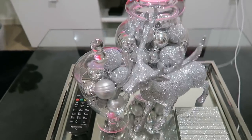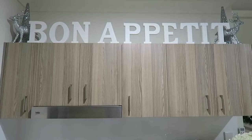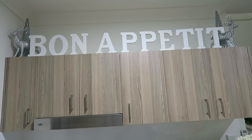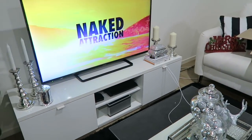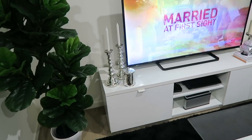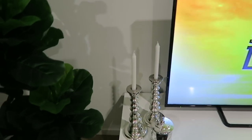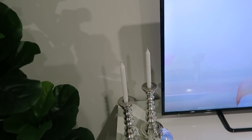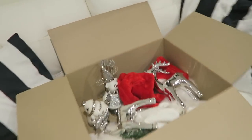So that's done. Also, I did put up the little Christmas trees and reindeer next to the sign in my kitchen, and it doesn't look too bad. I still need to unpack my Christmas tree. I also have to figure out what pieces I want to put on the TV unit. I used to have these two vases with fairy light branches. I think I still have those somewhere up in storage, but I don't have the vases because I know I broke one. So I gotta figure out how I'm gonna do that.